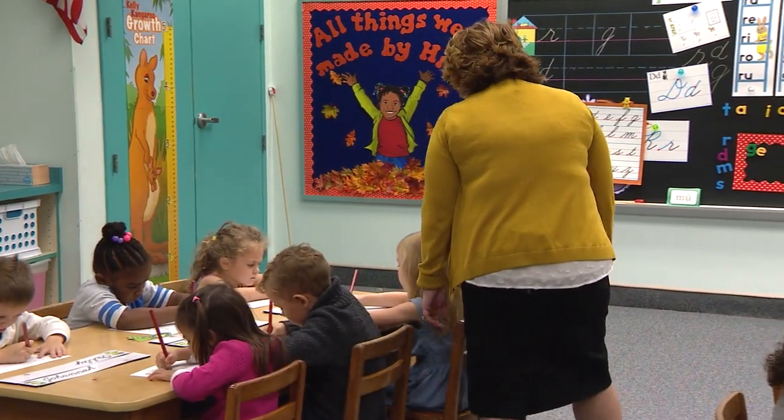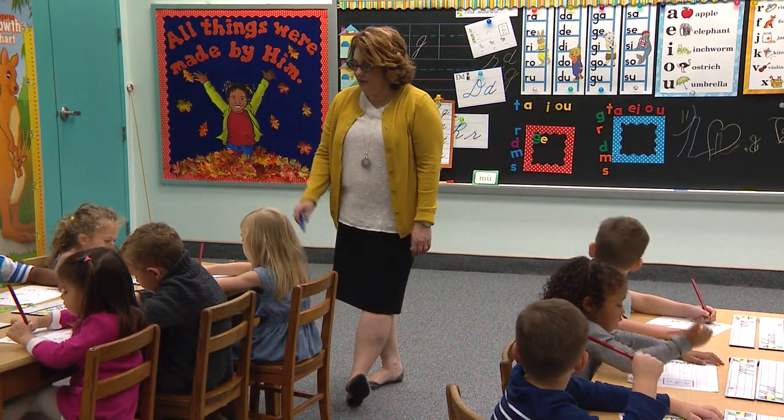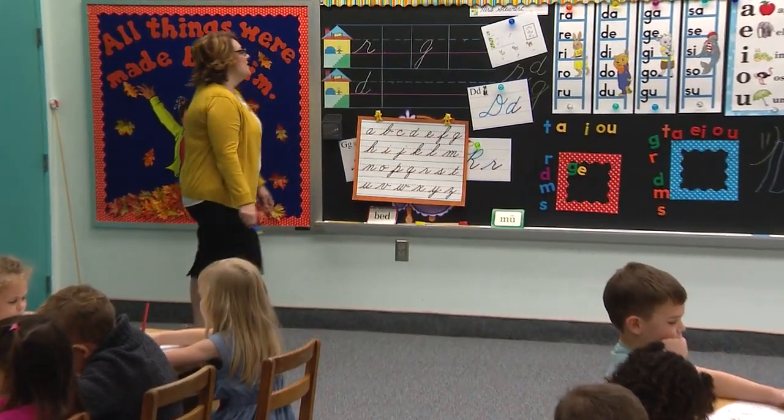Stick out your feet. Curve around down to the pink carpet. End in a smile. Oh, this girl's staying right with Mrs. Stewart's words. Way to go, Kayla. She is doing her best.